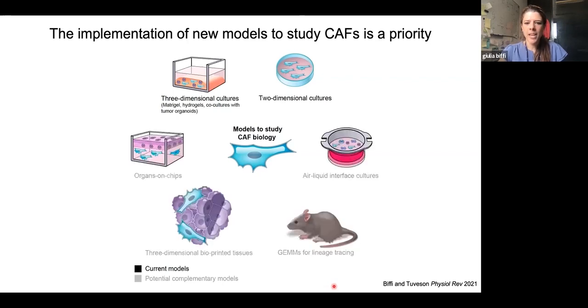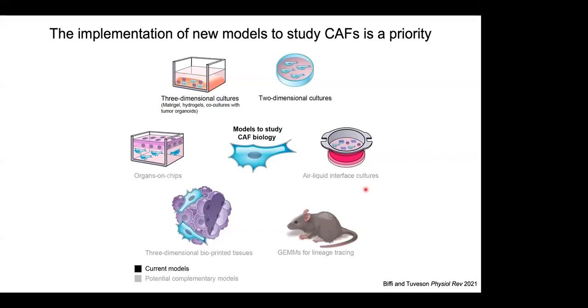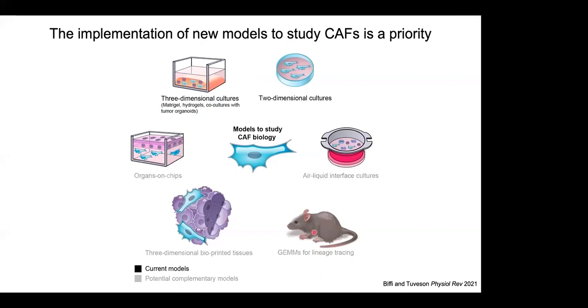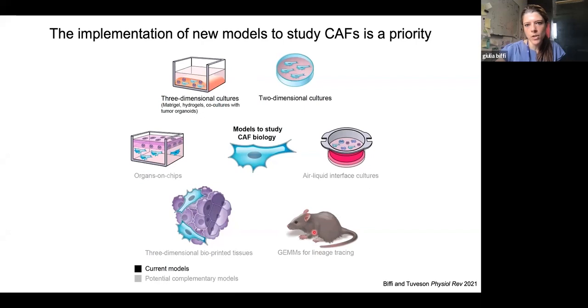But there's also a number of really underused models that I think we should start thinking about to understand the biology of CAFs. And these models are organs on chips, where you can look at different matrices and combinations of fibroblasts in co-cultures with different cell types. You can use air liquid interface cultures, which are short-term cultures that are kind of explants for tumors, and they are short-lived, but they give a better representation of a multicellular population. There has been increasing usage of three-dimensional bioprinted tissues, and just very recently, we see more lineage tracing mouse models that will tell us where these CAFs are coming from and how we can prevent fibroblasts or other cell types from becoming CAFs.